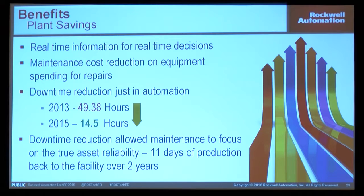We had a downtime reduction in just automation alone. So by automation, this gets put in by our supervisors. They put down our downtime based off of the reasoning code. With that, in 2013, before our 2014 upgrade, we were at 49 hours of downtime in automation. In 2015, we were at 14.5. So that's 35 hours that was given back to the business just through that upgrade.